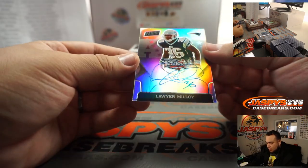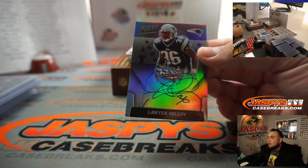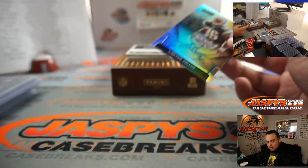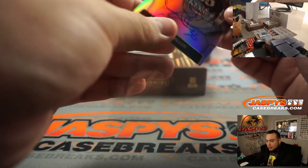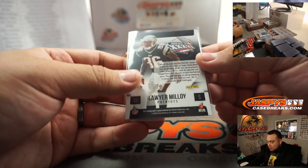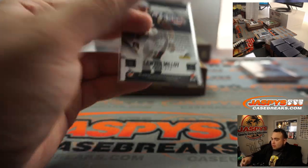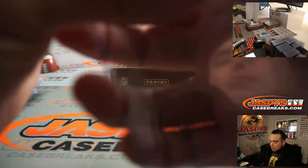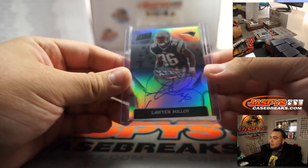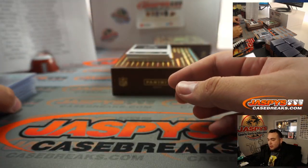Whoa. Oh, they still have these Super Bowl cards, and now they're chrome. Wow, that's cool. Lawler Malloy, Patriots. Maurice, there you go. That's pretty cool. Dude, the chrome on these now looks so awesome. They used to just be paper, but looks like they have chrome on them now.